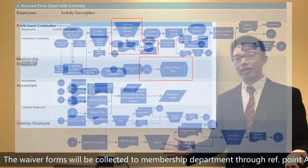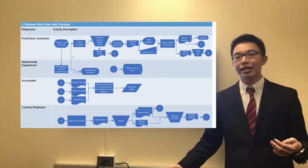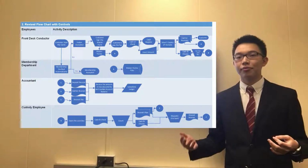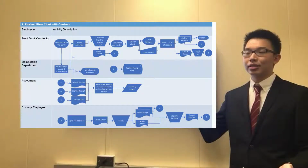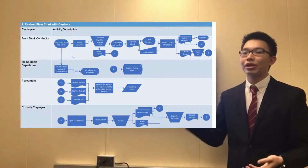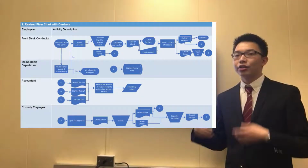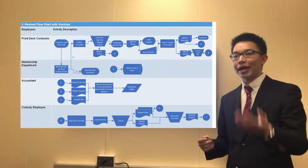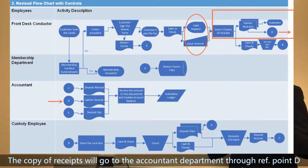So after the customer signs the waiver form, the customer needs to pay the $16 visitor fee, and right now the conductor will use the cash register that we recommend the tennis club to buy in to issue the receipt back to the customer. In addition, the register will print out a copy of the receipt for future verification in the recording process.